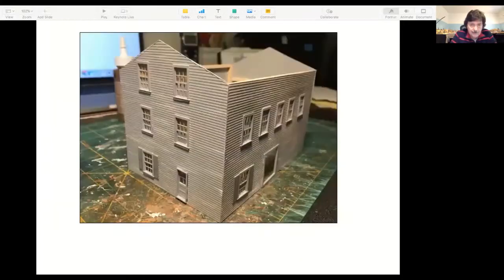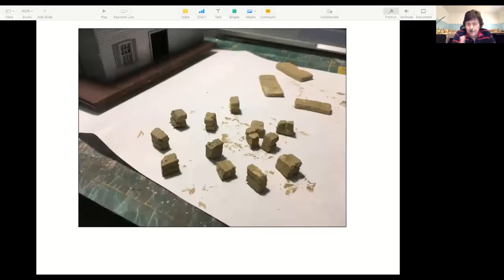And here you can see early construction with strip wood bracing on the inside. It was a lot of fun to build. Those stone pillars that held up the loading dock and the front porch, I cast out of Sculptamold. I put it in a piece of throwaway plastic, just poured it, and then I cut out little blocks and carved them and used them underneath.